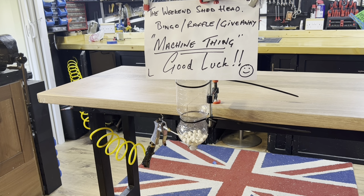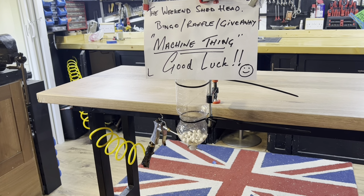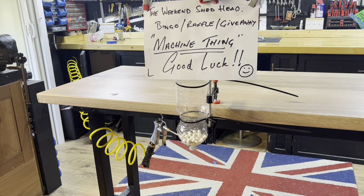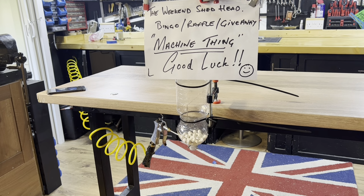Let's fill the compressor first. It's only a small compressor, so I don't want to leave that running while I'm doing this. So I'll put the 50 pence piece on the side, ready, and let's begin. Good luck. Let's go with the first whirl.